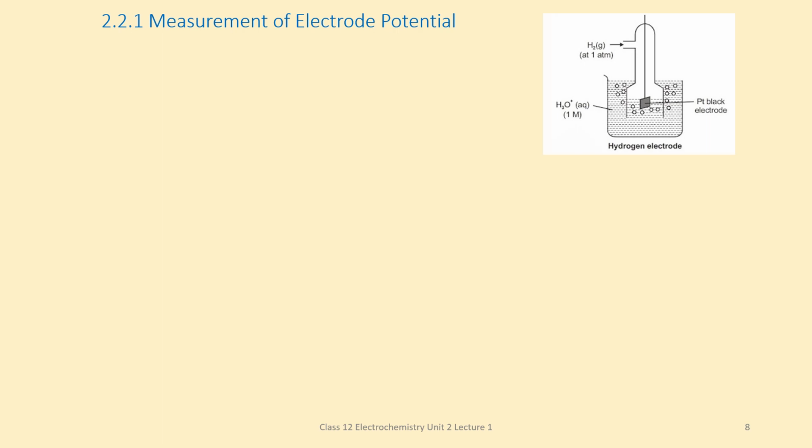This cell, the standard hydrogen electrode, contains a platinum electrode coated with platinum black, as shown in the figure. The electrode is dipped in an acidic solution. This container has an acidic solution, H3O+, and hydrogen gas is bubbled through it. The concentration of both reduced and oxidized forms of hydrogen is maintained at unity. This implies that the pressure of hydrogen gas is 1 bar and the concentration of hydrogen ion in the solution is 1 molar, as shown here. This is the oxidized form of hydrogen and this is hydrogen gas at 1 atmosphere.